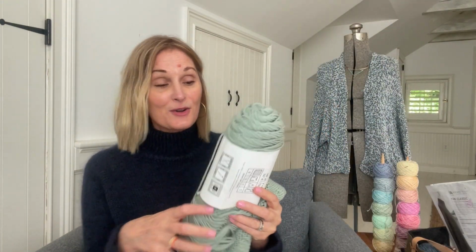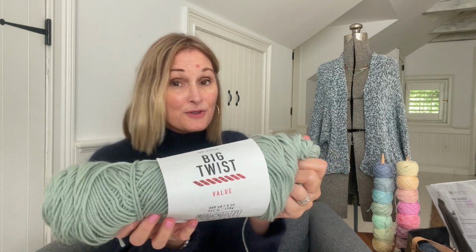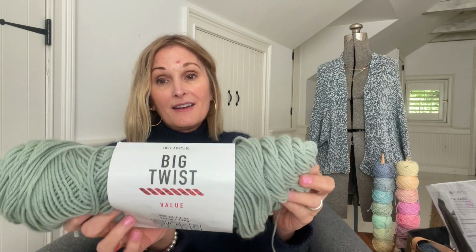And I feel like this acrylic, I know some people don't like acrylic. I like all yarns. So I do not mind working with acrylic. And this acrylic, I was talking to my sister about it. I said, do you think this feels bad in your hands? And no. So I don't know. It is the big twist. I also like the price point a lot.